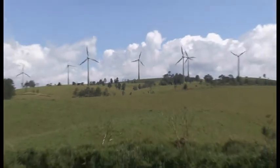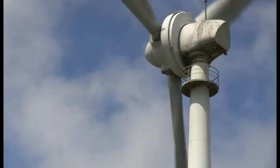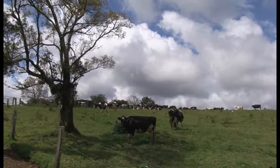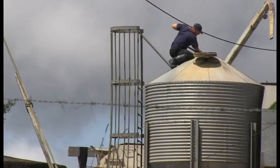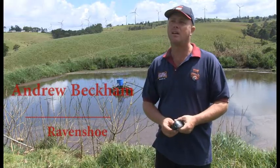Yeah, we're up near Ravenshoe here, near the wind towers, and we milk about 180 cows. We've got about 280 acres on this block, and it's all basically pasture. We don't feed much grain, about 3 kilos a day, that's about it. So we've got dry blocks down the Malin, another area.